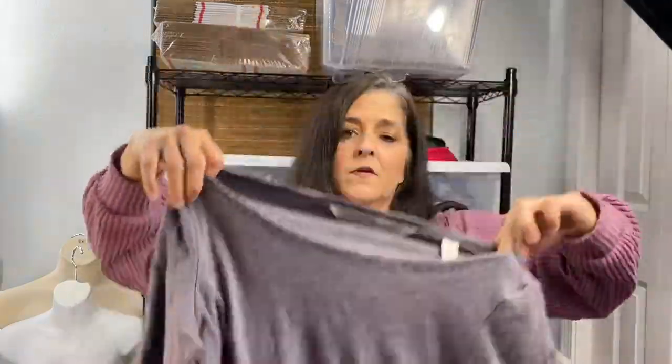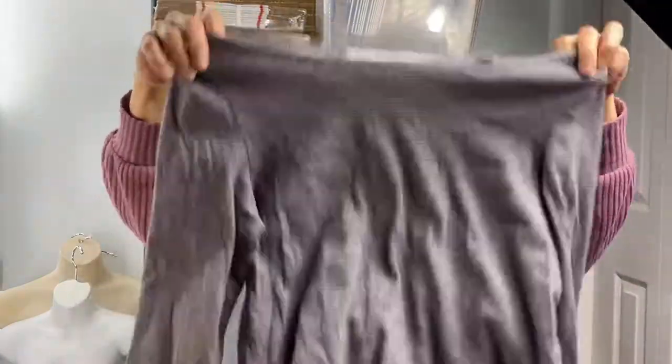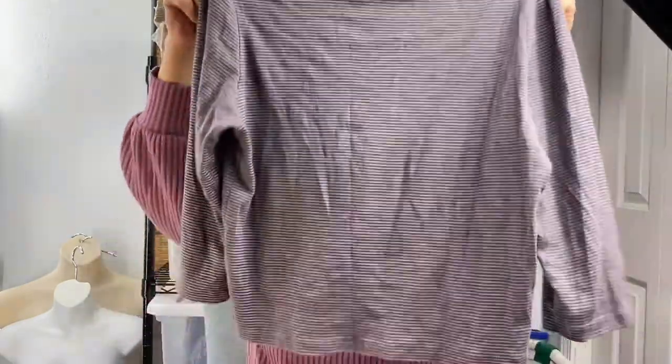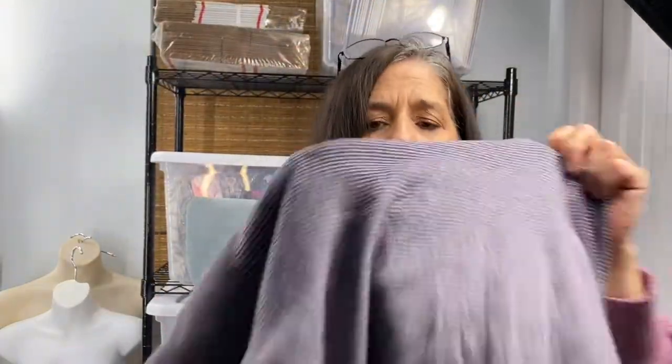And then we got this Victoria's Secret size small, three-quarter sleeve cropped blouse. It's kind of, I don't know, purple and gray. I think that's purple and gray. It's hard to tell under all these lights.